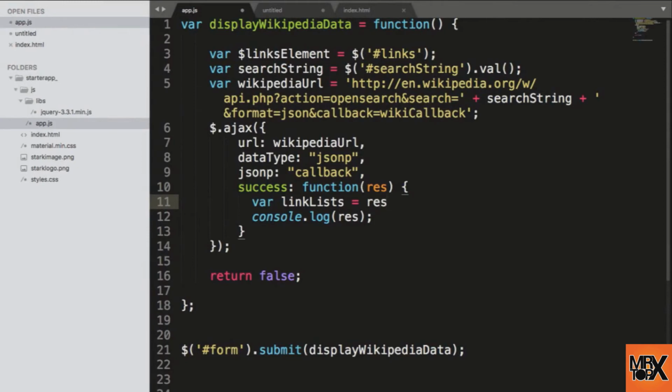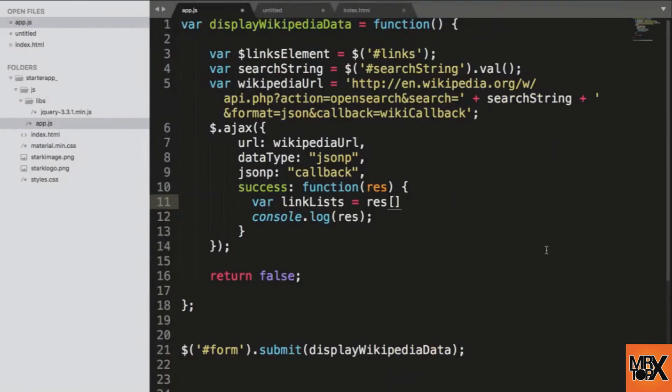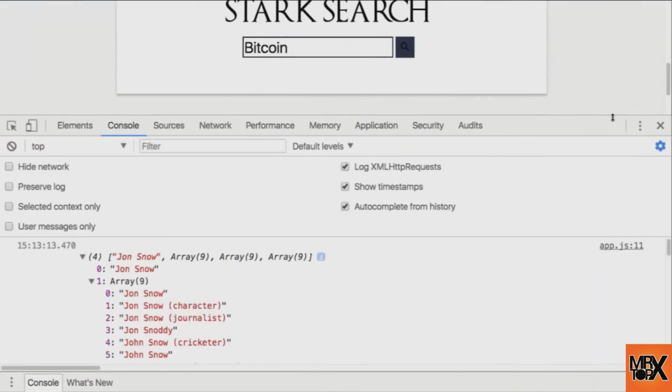But we're going to go into this response object and we are going to take the array that we want. So we want all of these, which is the first array in here. So we're going to use bracket notation and we're going to say 1. Now, bracket notation is very similar to dot notation. Either of them can be used, and we talked about them a little bit earlier. So now we are going to save that, and now our console response is going to be linked list. And that's just kind of the same thing, but now the variable linked list is equal to the first array in that response. Okay, so let's refresh our page.